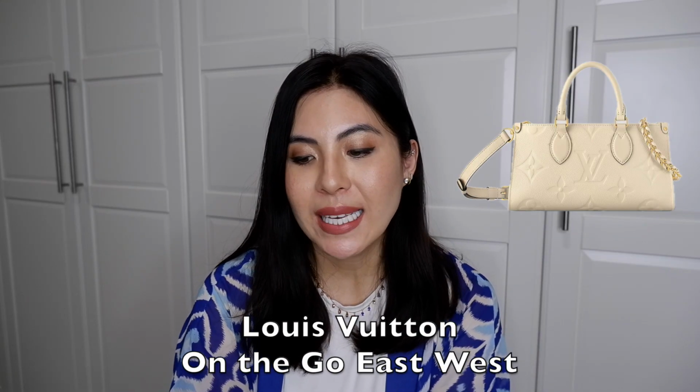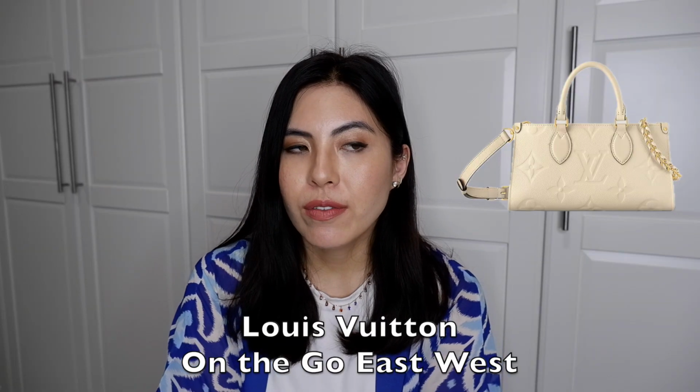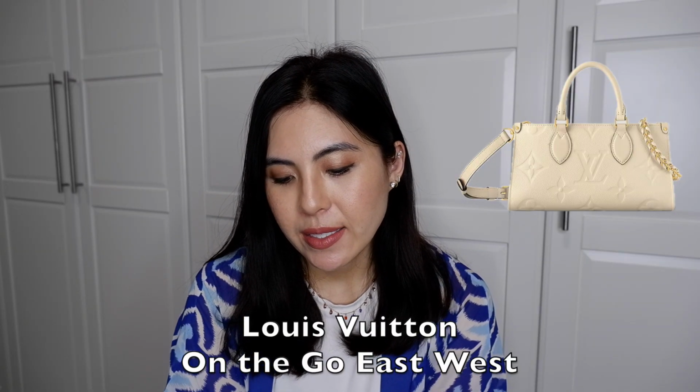It's called the On The Go East-West bag. It is more of a structured bag. There are a few bags from Louis Vuitton that I want to talk about, and one is the Alma East-West. Personally, I don't like the Alma style, but I wanted to mention it here. If you already have an Alma bag, or you're thinking of getting an Alma, then the East-West version looks kind of not my favorite, but I wanted to mention it here.